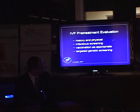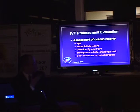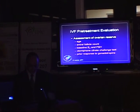Before starting an IVF cycle, we need to look at what's called assessing ovarian reserve. Ovarian reserve means how well the ovaries are functioning. And this is of critical importance in deciding both on the appropriateness altogether of doing IVF on this couple, as well as deciding on the types of medications and the stimulation protocol which will be used during the IVF cycle.